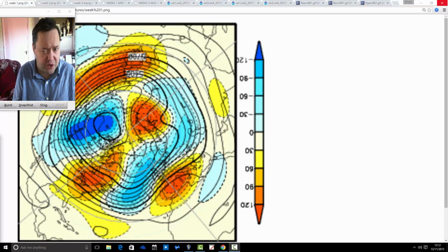There's quite a bit of confusion within the model output today, though. So I'm going to show you the long-range models first, and then we'll have a look at the shorter-range models. They are a little bit conflicted about where things are going over the next few weeks. So I'll have a look at all the charts in a moment.